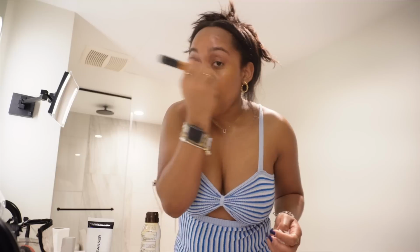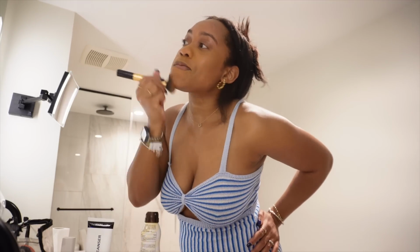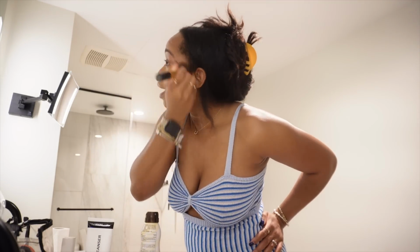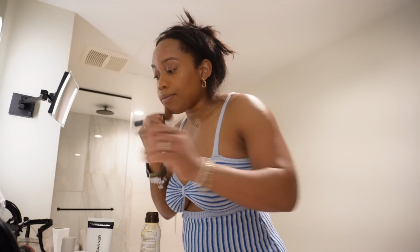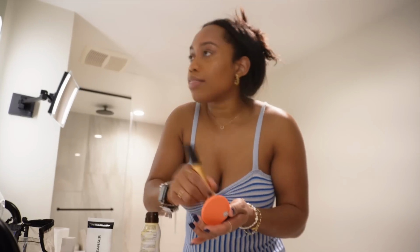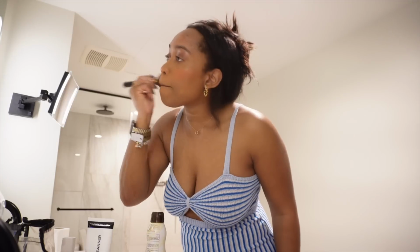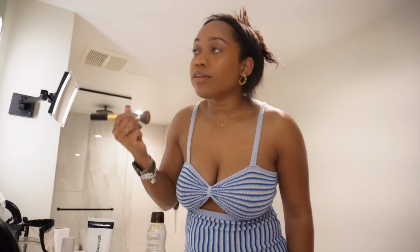I'm gonna show you how quick this makeup is about to get done, because I don't really put a lot of makeup on, and I feel like every time I do a makeup video I talk about the fact that I don't put a lot on because I'm not skilled like that. I don't like the way everything fits me, and a little bit for me goes a long way.